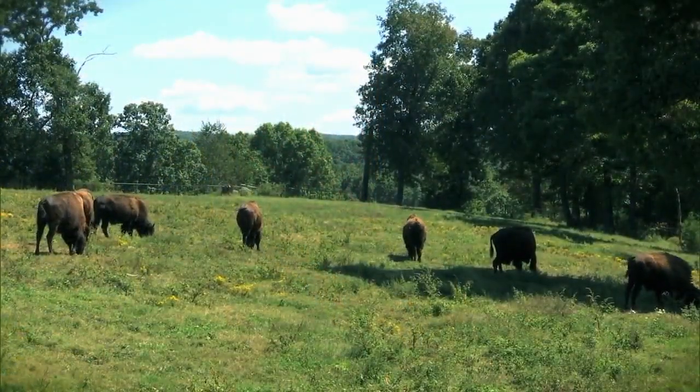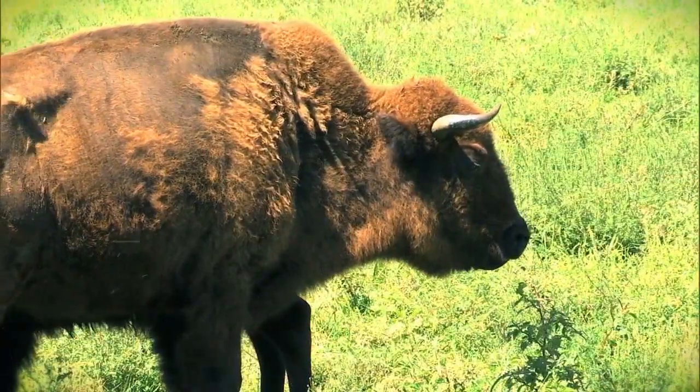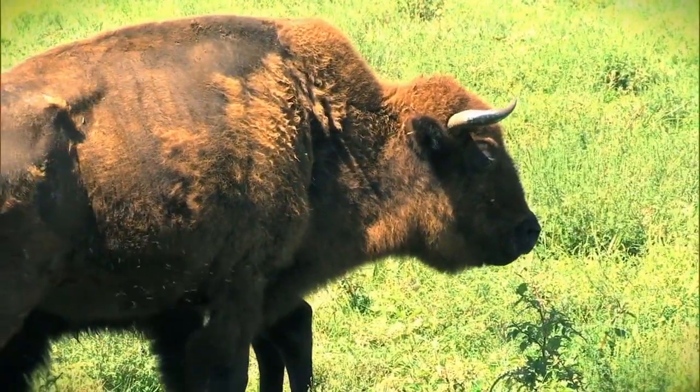The Native Americans used these buffalo for everything. They used them for their food, for clothing, for shelter. And to the American Indians, they were a symbol of life in general. They were a symbol for their food source. And with the great buffalo herds came life, even for the American Indian.